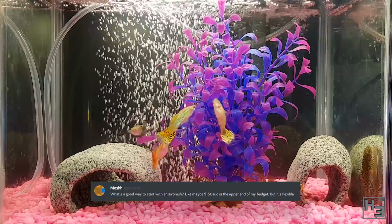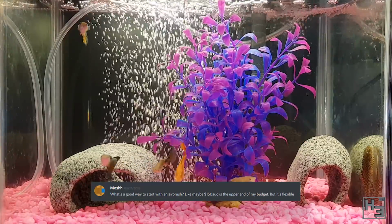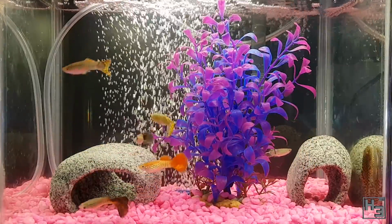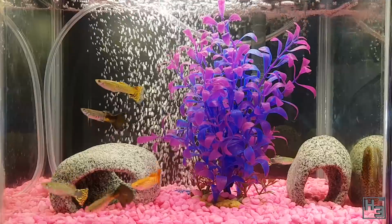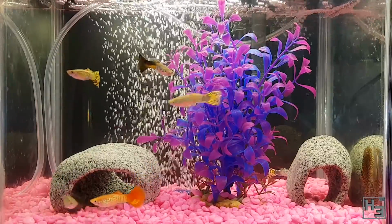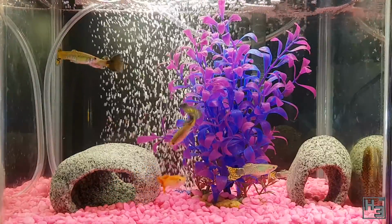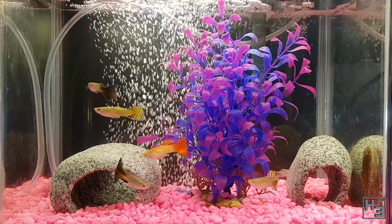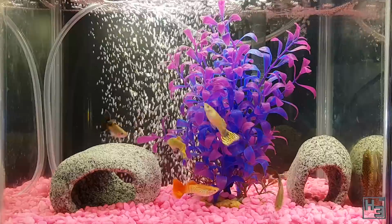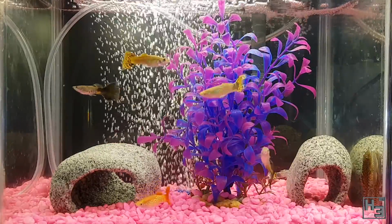Mosh said, what's a good way to start with an airbrush? Like maybe 150 Australian dollars is the upper end of my budget, but it's flexible. That's a good question. I think you can find fairly cheap airbrushes easily enough. I have no expert suggestions or anything like that, mostly because I'm not an expert, but if you can find something cheaper from known companies like Iwata and Badger, you'd probably do pretty well. Just try to avoid the extremely cheap airbrushes you find on eBay and such. My first airbrush was from Runway 13 and I still use that today.